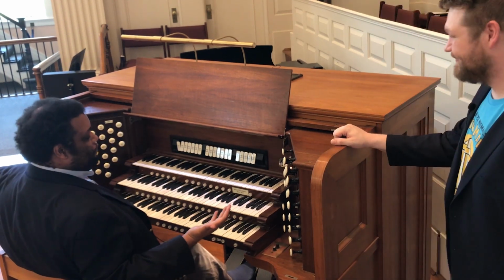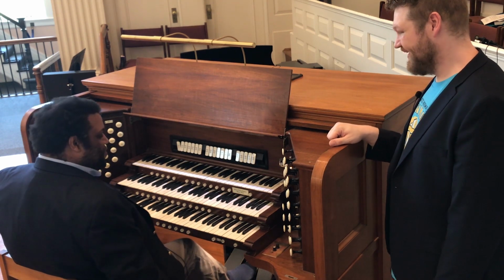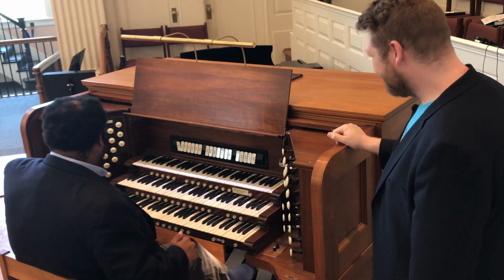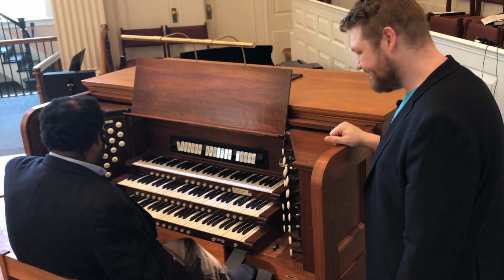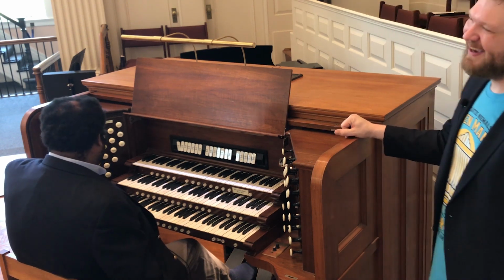So I've just pulled four stops on the great, and nothing else is turned on. So you can imagine that once you actually start adding lots of color from the swell and the choir, it's a ride. Yeah, sometimes I don't hear my congregation singing.